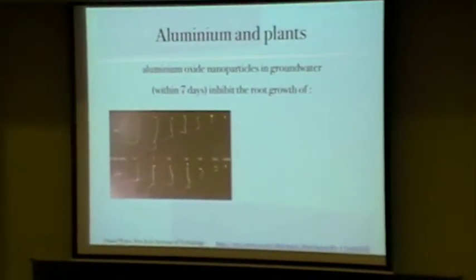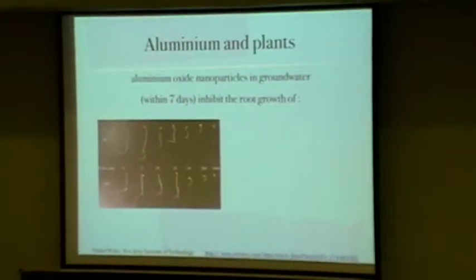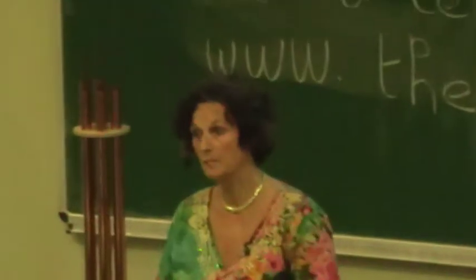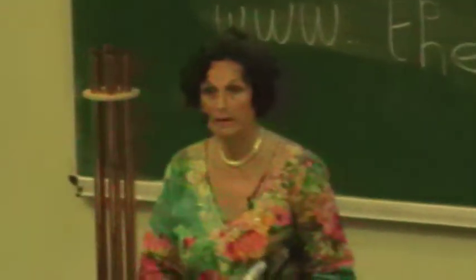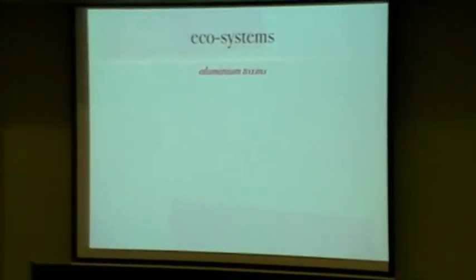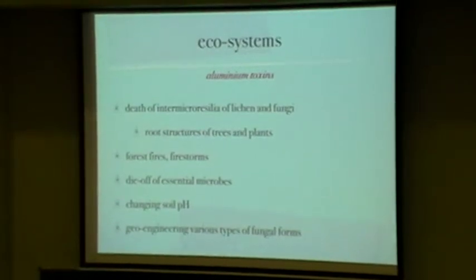Aluminum in plants. If you put aluminum oxide nanoparticles in groundwater, then you inhibit the growth of corn, cucumber, cabbage, carrots, and soybeans. For instance, this is what they tested. But I guess that you can put any vegetable there and it will be impaired as well. And the smaller the nanoparticle, the greater the effect. And ecosystems are being targeted by aluminum toxins.